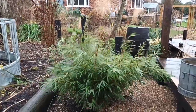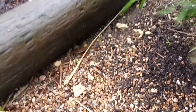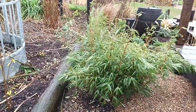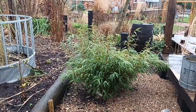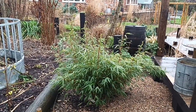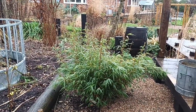Now, this one here is a Fargesia type. It's Nitida, and I do believe it's Robusta. Let me just look at the label. We forget what we plant. Formidable Robusta. There is a Robusta, but this one's Formidable. It's been in 2 years now. I've always said, when you put a plant in, first year, expect it just to sit there. Second year, it will set in its roots and maybe grow a little bit, but in the third year, that's when it really does take over.